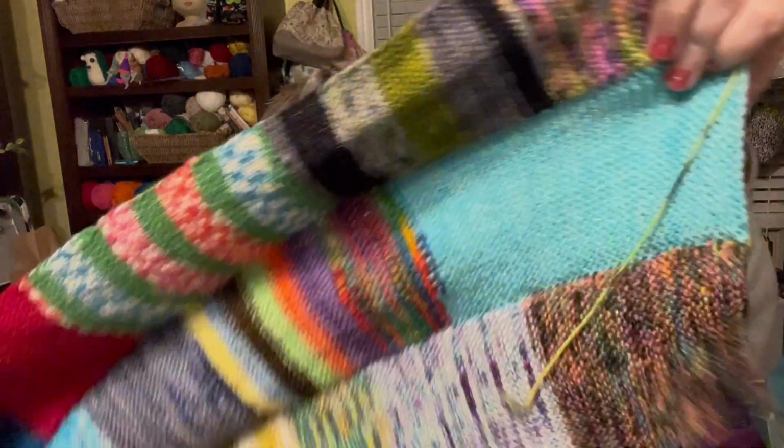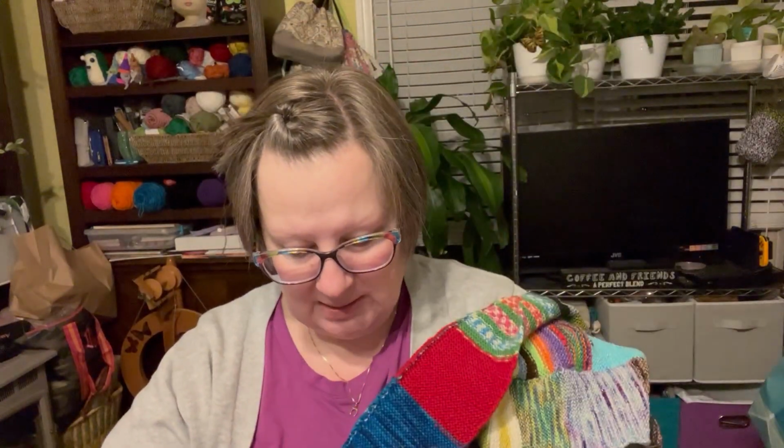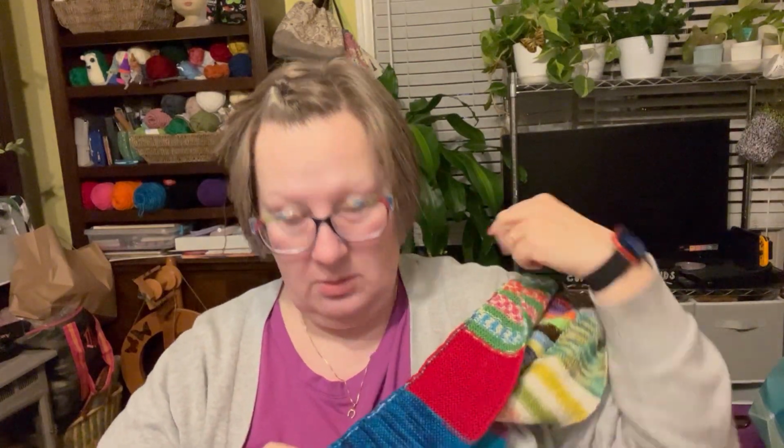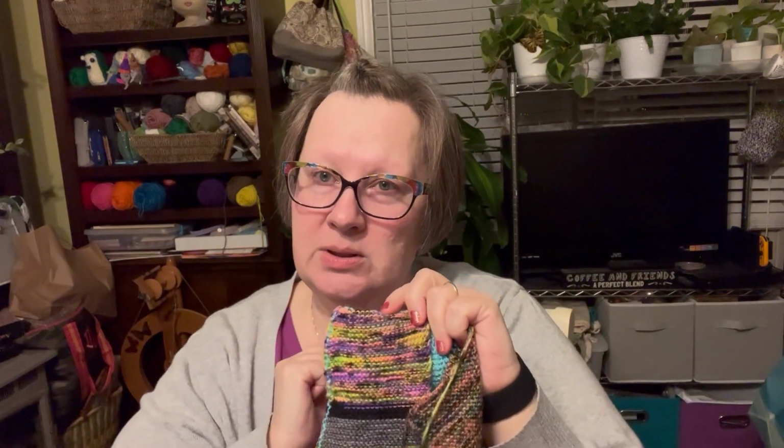Yay! I worked on this a couple of weeks ago while we were at my mother-in-law's for her birthday, so I got quite a bit done on it that day. Let me take a gander here. Oh, wait, it would be on this side. Upside down, inside out. All right, so here's the marker I showed you guys last time. Let me take it off. So I knit from here in the blue, through the red, through the stripe, through the green and black, and through this cool color here.